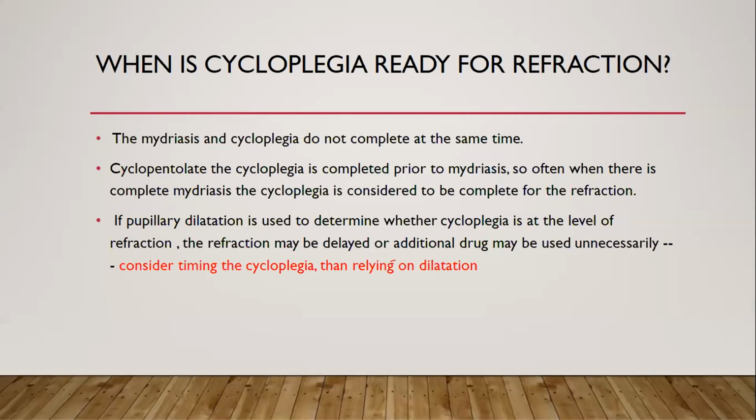So when you're seeing other patients, they come check probably after 30 minutes or 45 minutes, then they find it's not dilated, the tendency is to add. But we should advise them that we only need 2 drops to be put, and we give the patient time to wait for the dilatation and also the cycloplegia.